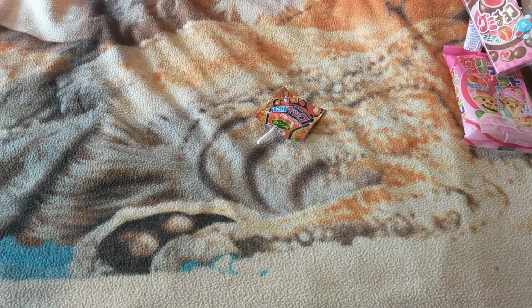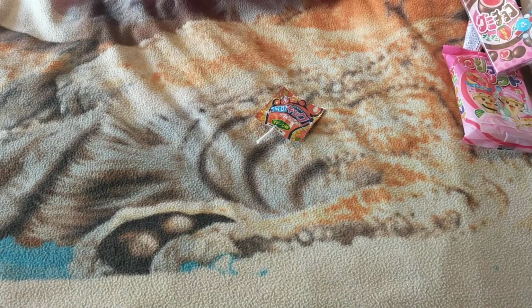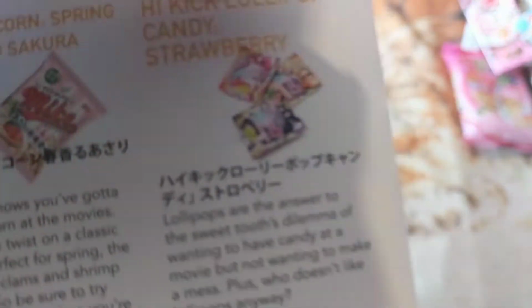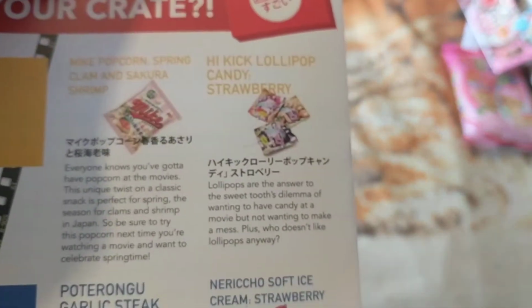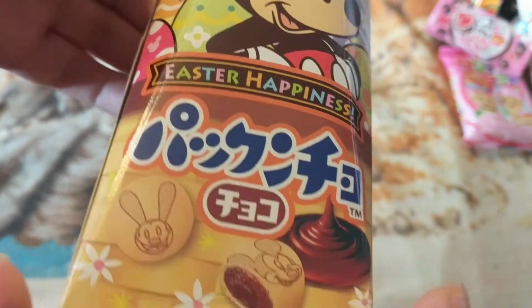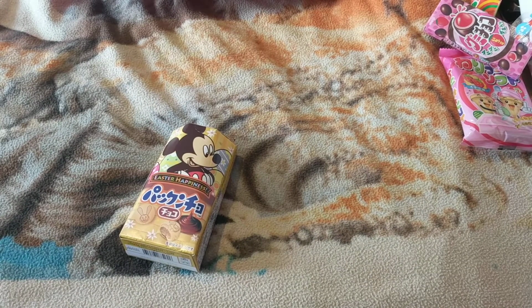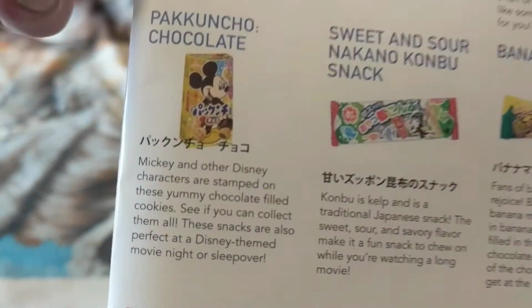It shows the picture of a couple of them, but it shows three and I got one. So let's get into the next thing. Next thing we got is these happy Easter Mickey Mouse biscuit chocolate treats, and they would be in your original and premium crate. Here we go.